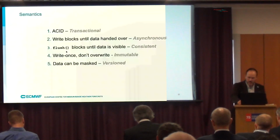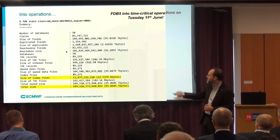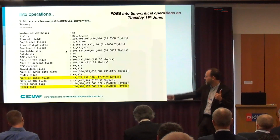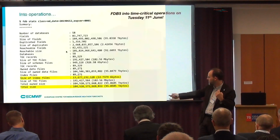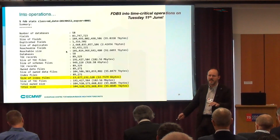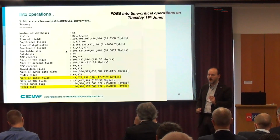And it's operational. We brought it into operations in June this year, right? So this is actually the list of the stats of the first day we ran it in operations. You can see here the total size, nearly 100 terabytes, because in one day you get 4 forecasts, nearly 100 terabytes. And the size of the index, to index all these files, is 12 gigabytes. So that's less than 1% to index all the data of the data set.